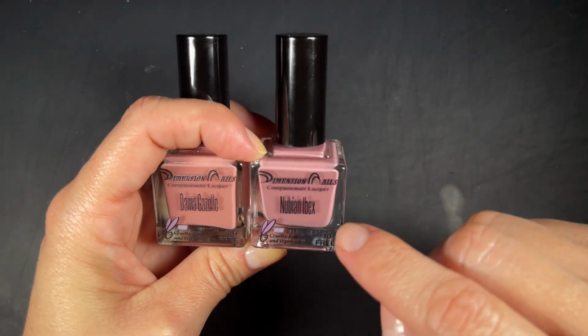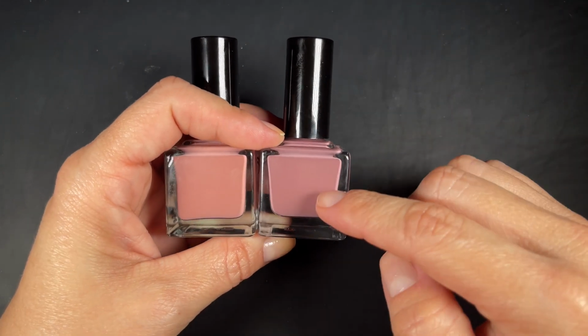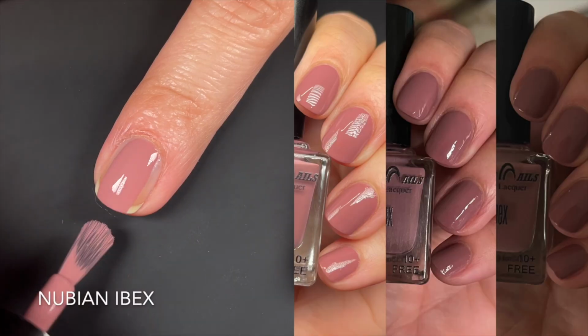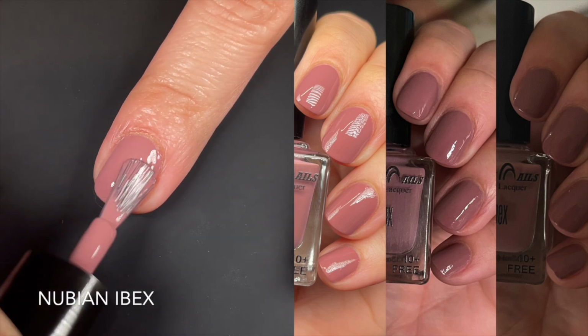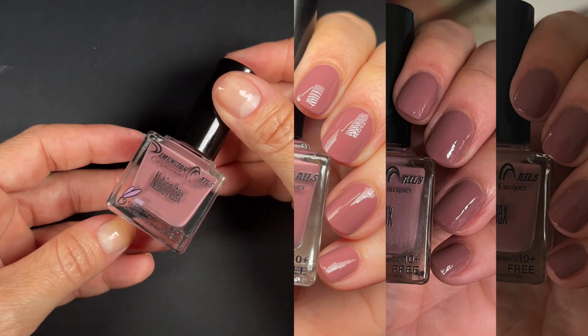And the next one is Nubian Ibex, and this one's like a more vintage rose version. This one has more peach. Can you see that in the bottles? So this new one is definitely, I would call it straight up a vintage rose. It's dusty, it's muted, it's fall. Formula, fantastic as well. Not much to say about it.